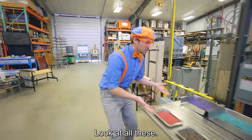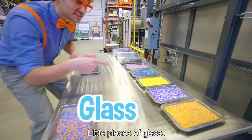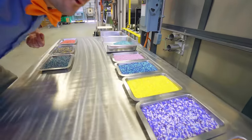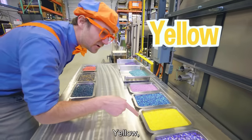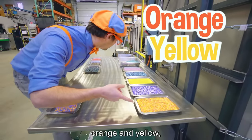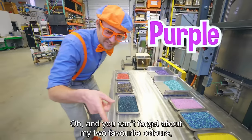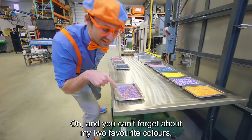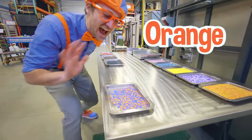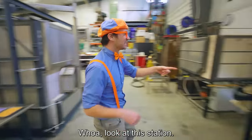Whoa, look at all these little pieces of glass. Wow, they're so colorful. Whoa, yellow. Blue, orange and yellow, purple. Oh, and you can't forget about my two favorite colors, blue and orange. That is so cool.